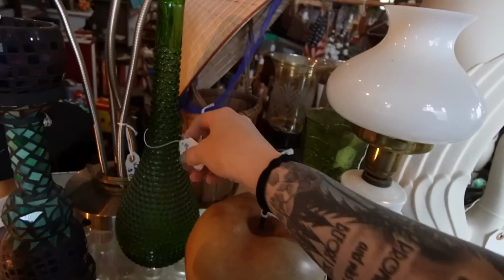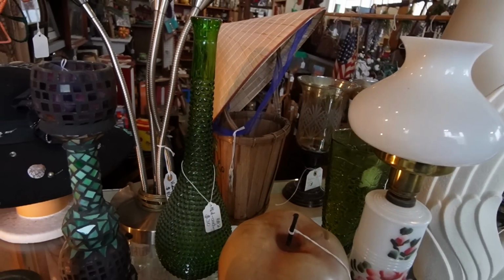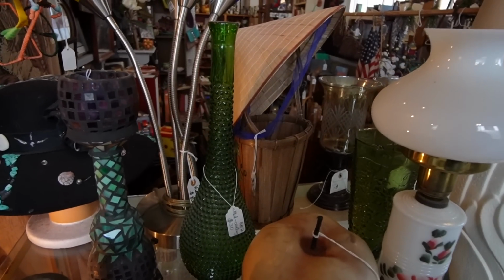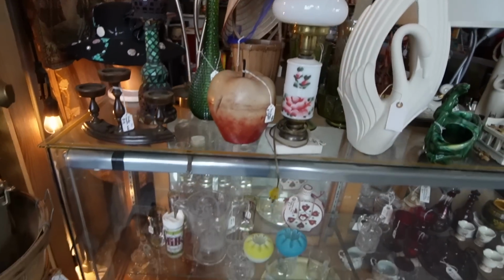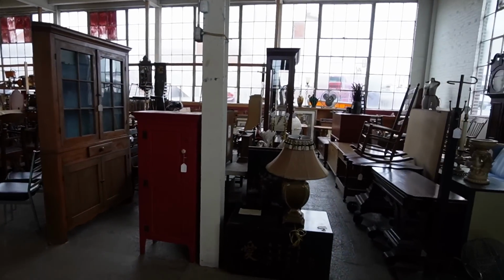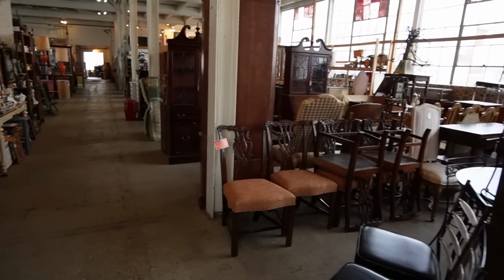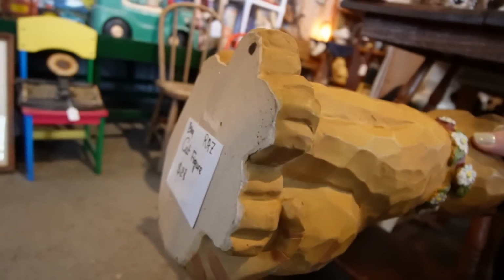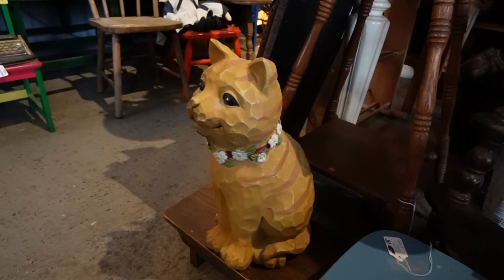There is an Empoli bottle missing the stopper, mid-century, $30. It matches the amber one that I found at Goodwill not too long ago. But if I recall, that Empoli bottle sold between $30 and $45. So this is probably right on target for what I could get for it. That looks like a Jim Shore cat figure, $28. Just the way it's textured, but it's clearly not.